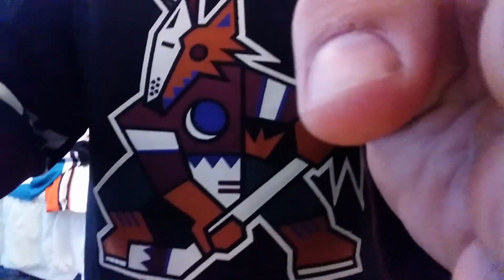Next up, Arizona's third they used last year. One of my favorite jerseys ever. I even liked it back in the day when there was originally the Kachina, and it seemed to be the most hated jersey on the planet at the time. I've always loved it. I love the colors on the logo. Can't complain there. Coyotes. I wish it said Phoenix on there as a little throwback.